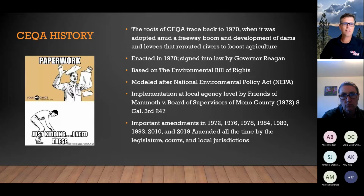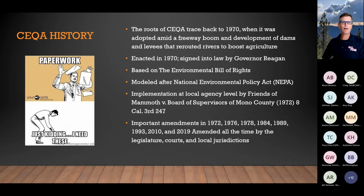So here's the history of CEQA. It traces back to the 1970s, kind of came out of a public outcry at the national level, where there was tons of perceived environmental degradation going on. The freeway boom, a bunch of dams and levees being put in. In 1969, NEPA was enacted, and this followed shortly thereafter in 1970, signed by Governor Reagan. It models the NEPA process, where it requires those public agencies, those decision makers, to say before they play, so to speak, to disclose what it is we're up to, why we're doing it, and how we got to this decision.